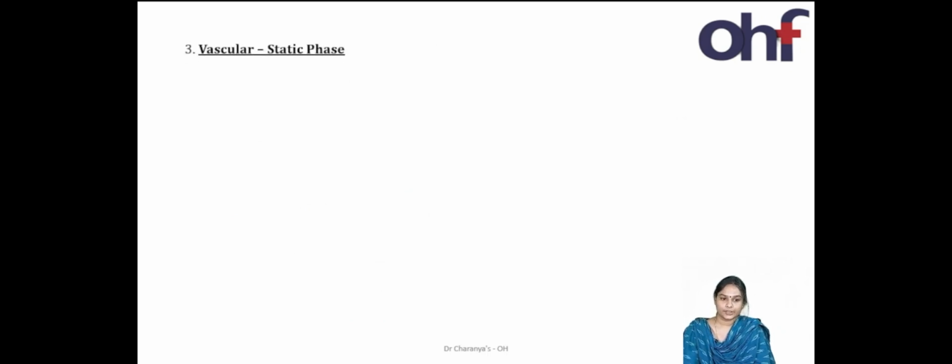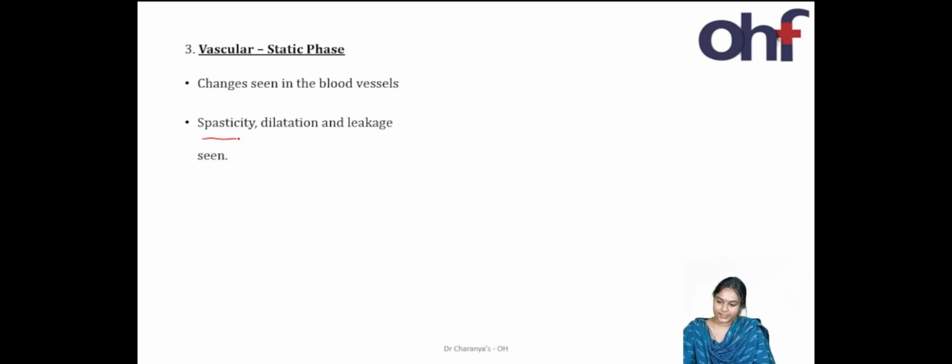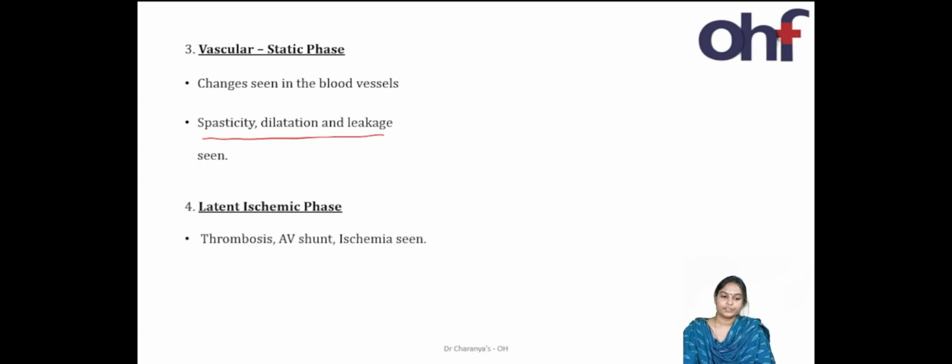The third is a vascular stasis phase. In this phase, the changes are usually seen in the blood vessels. There will be spasticity of the vessels, dilatation, and vascular leakage. In the 4th phase, there is development of thrombosis, AV shunt, and ischemia.